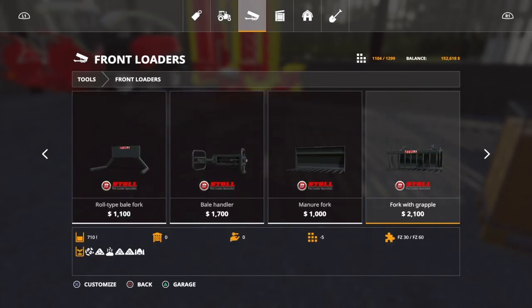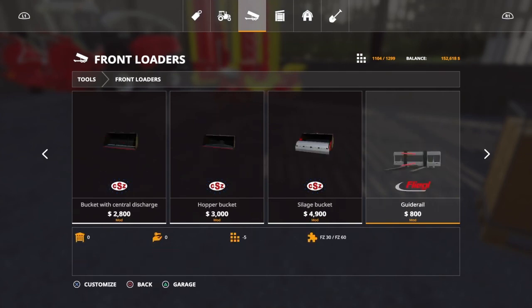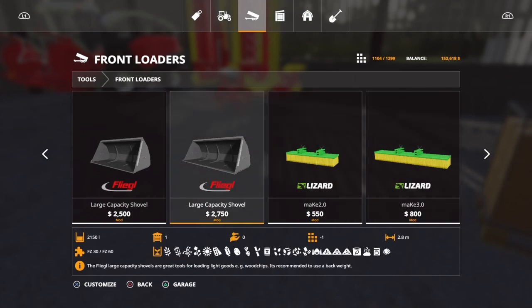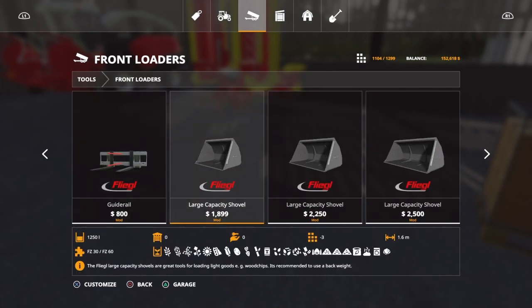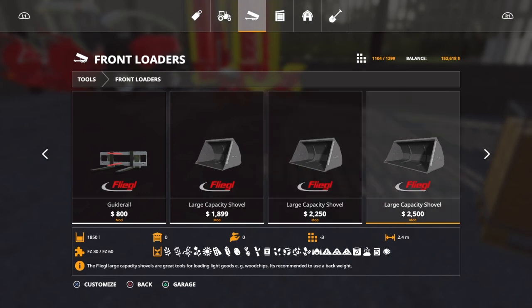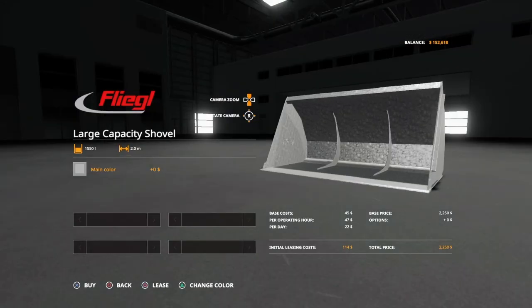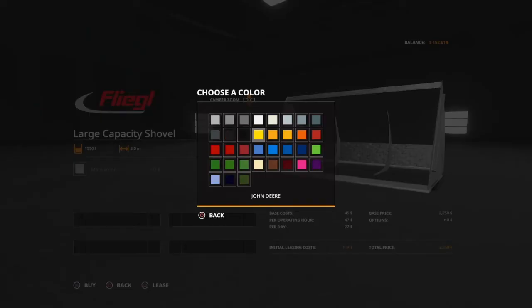How much were those buckets we were just looking at? Yeah, I think we'll just go with this. We'll go with the 1850. Or no, we'll go with the 1550. Let's buy that. Main color.